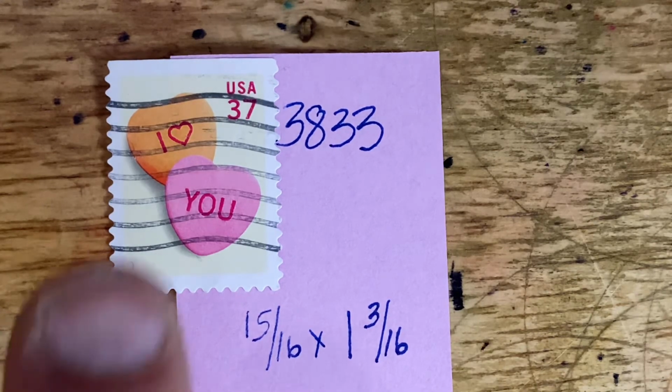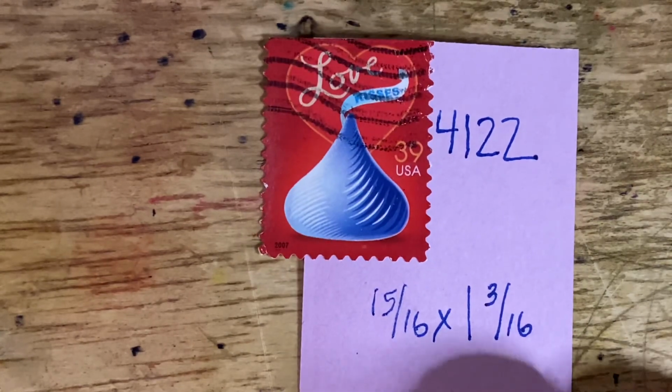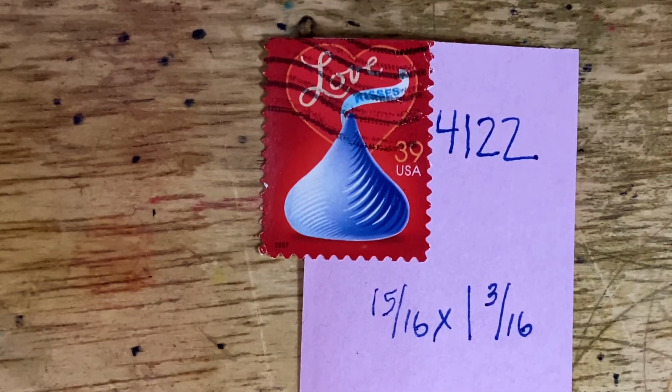And Ashley Aarons, this one's just for you. This was mentioned in yesterday's podcast as well. This is the Hershey's Love stamp. This is 4122, the Hershey Kiss stamp, I should say. And this celebrated the 100th anniversary of the Hershey's Kiss.